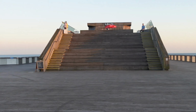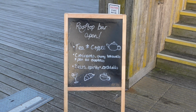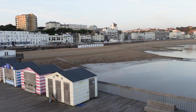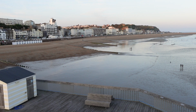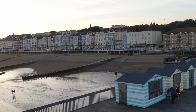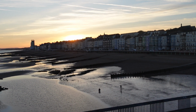Not quite sure what this is in front of me, but I'll go up the steps and see if I can find out. Well, apparently it's a rooftop bar, but I don't know if it's still open. As expected, the cafe, of course, is closed. But how about that for a view of the hotels along Hastings seafront? And there's a glorious view of the setting sun.